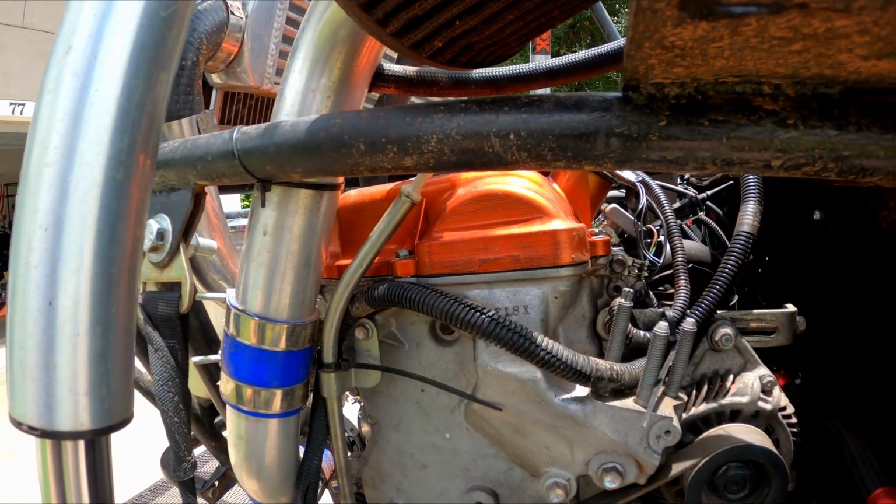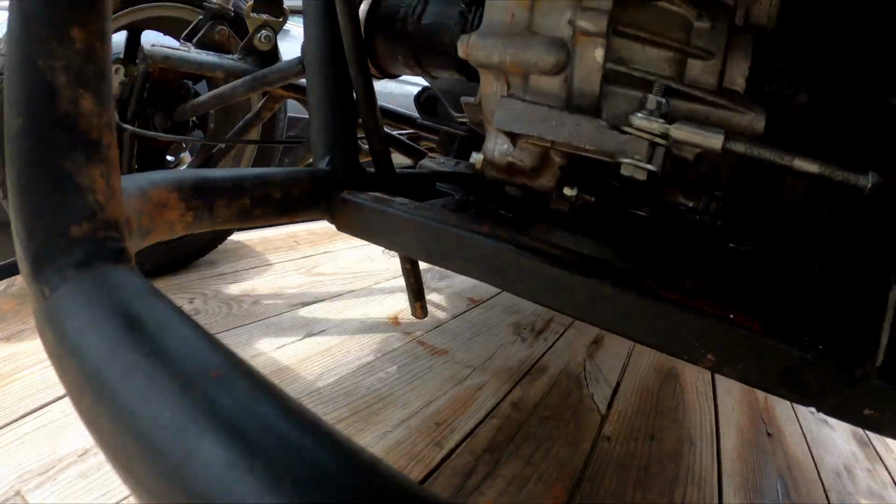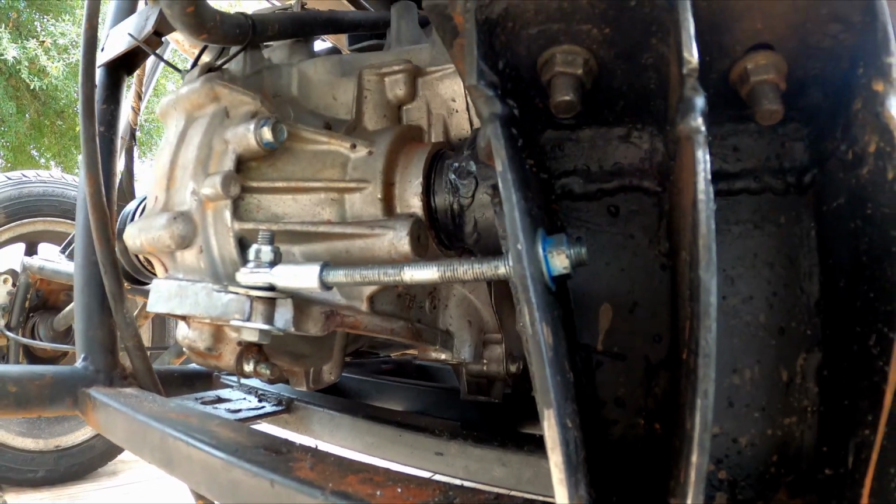See how much this engine rocks? Oh, we're still connected back here. Let's hope it stays that way.